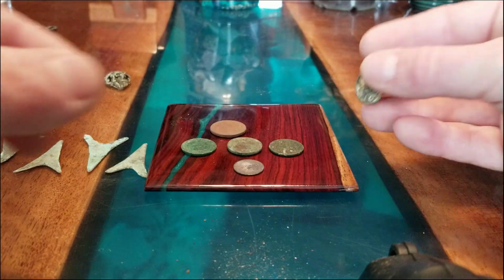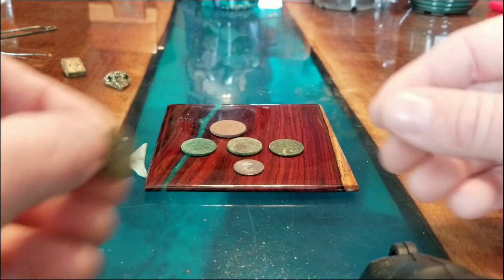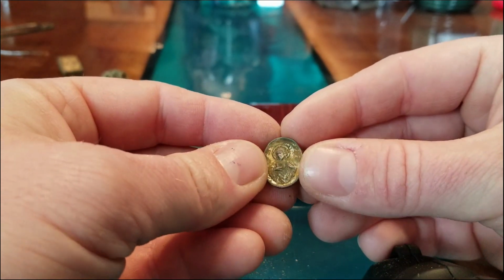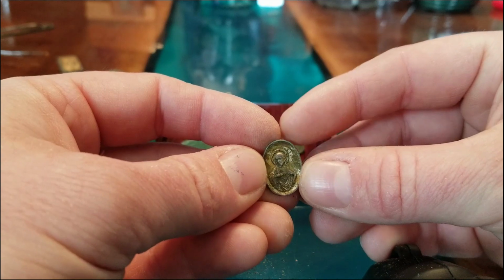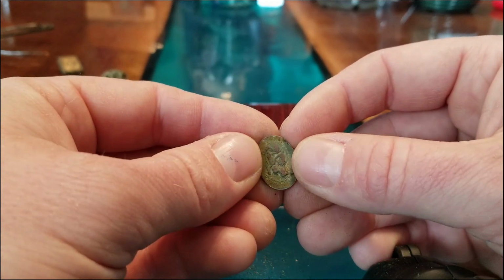A little religious pendant from the yard. Yep. Just a little, looks like Catholic maybe, Jesus pendant. No writing or details on there really.